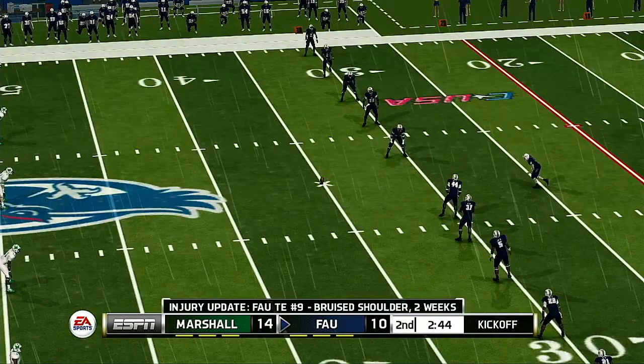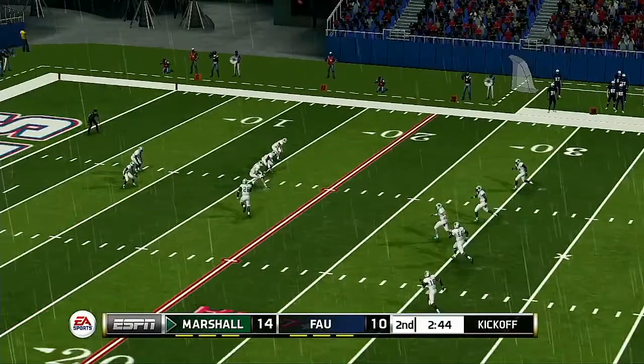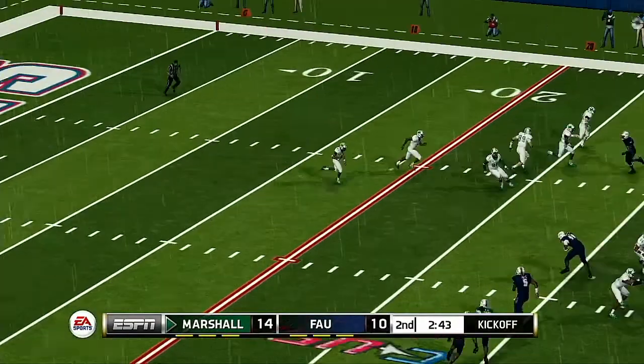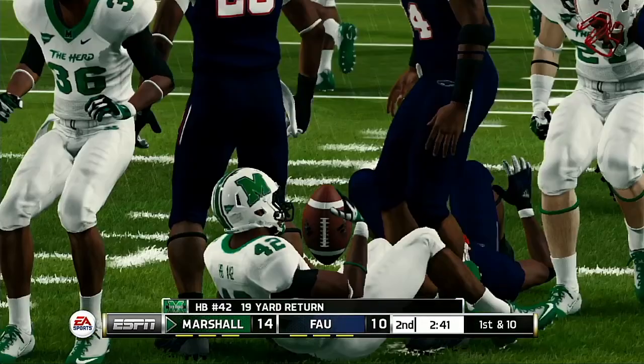The Owls' tight end down there on the sideline. He's such a key ingredient in their offense, both in the running game and the passing game. And hopefully he'll be able to get back in this ball game. Taken from the 10. He got hit hard.